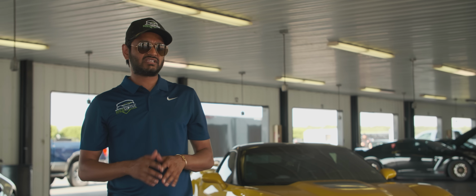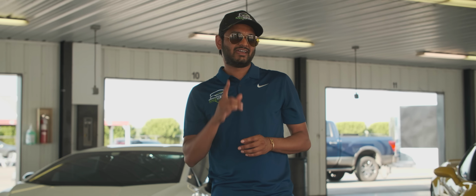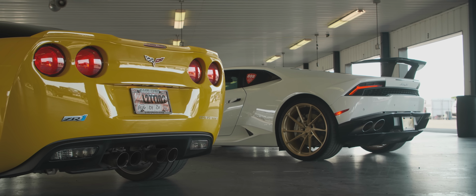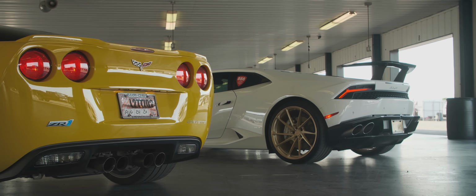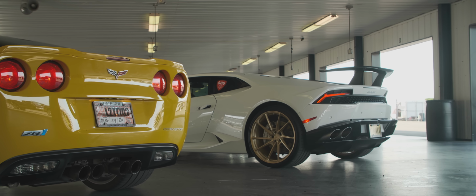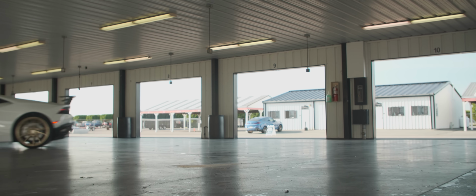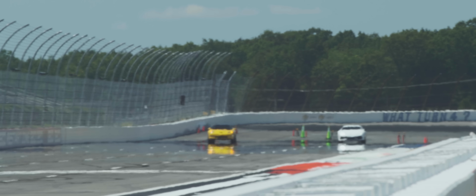Right, so both very fast and capable cars. But let's see if we can crush John Dong's hopes and dreams, again in a third-mile roll race. The cars seem pretty evenly matched on paper. The only thing I'm worried about is that he's got a dual clutch gearbox. Let's see how this goes down.